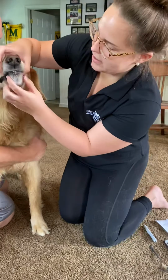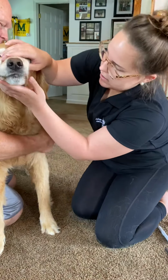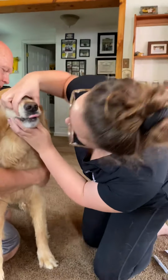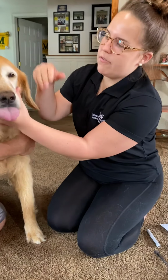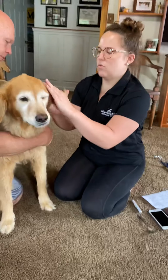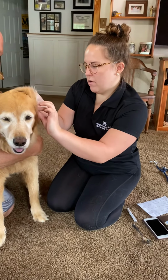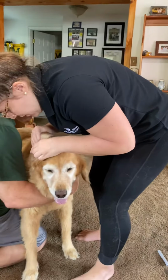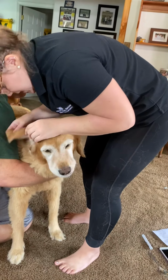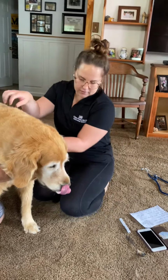Lots of peanut butter. Okay, all right, Mama. Just some minor tartar and staining on all of her teeth, but the oral exam is otherwise normal. I'm just gonna do a brief ear exam for now, and then we'll go back and look at them better. For now, I can't see anything.